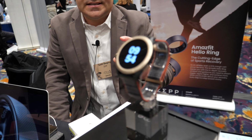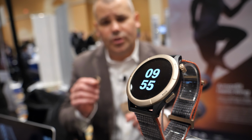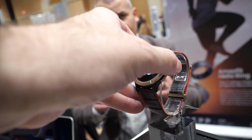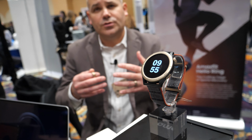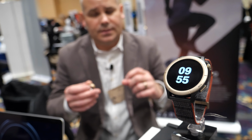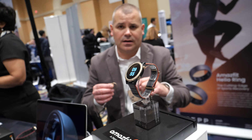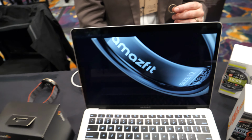And so the nice thing is that we've created an ecosystem. So you can wear the ring by itself, or you can wear it with the smartwatch. All the data is ported to our Zepp app, and in that, it's fused together to create the ecosystem. So it takes the best data, most accurate data from each item to create the data that it ports.